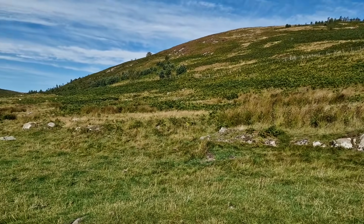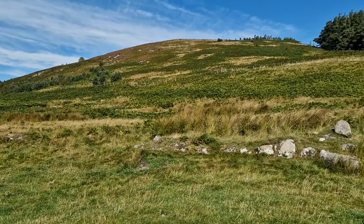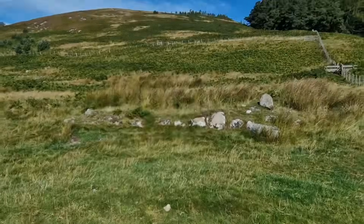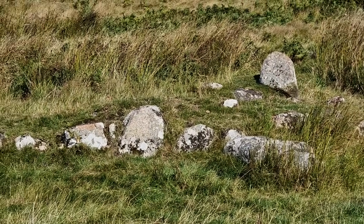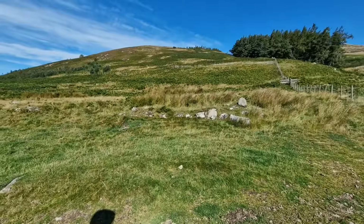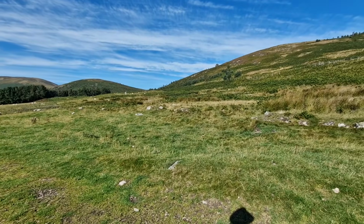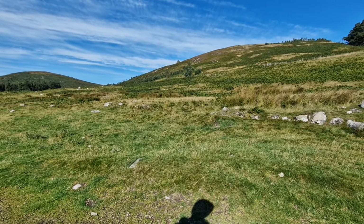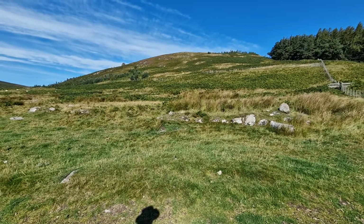So even though roundhouses were the most common type of house in Iron Age Britain and Ireland, in Northumberland there was a particular tradition of building rectangular houses. But it's possible that some of them might also be Roman, because this settlement was occupied in the Iron Age, but it was also lived in during the Roman period. My guess would be that these houses are part of this particular Iron Age tradition of rectangular houses in Northumberland.